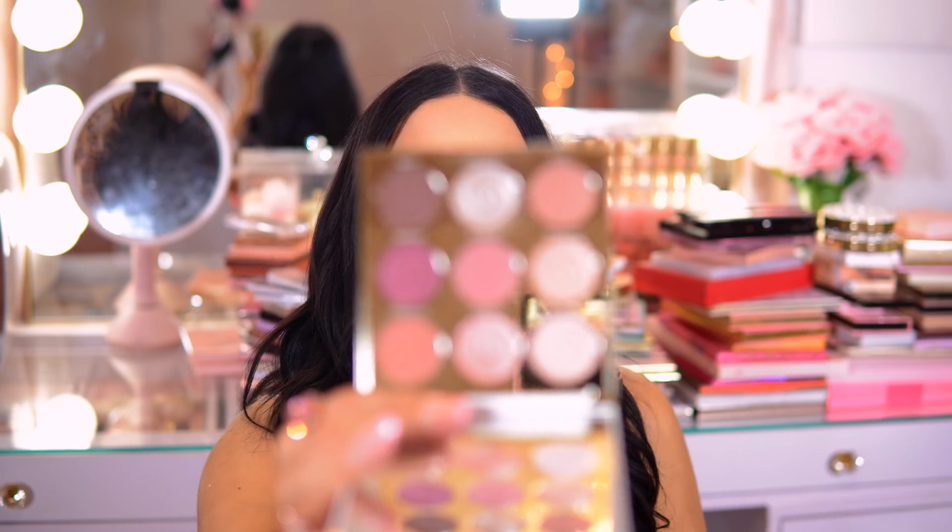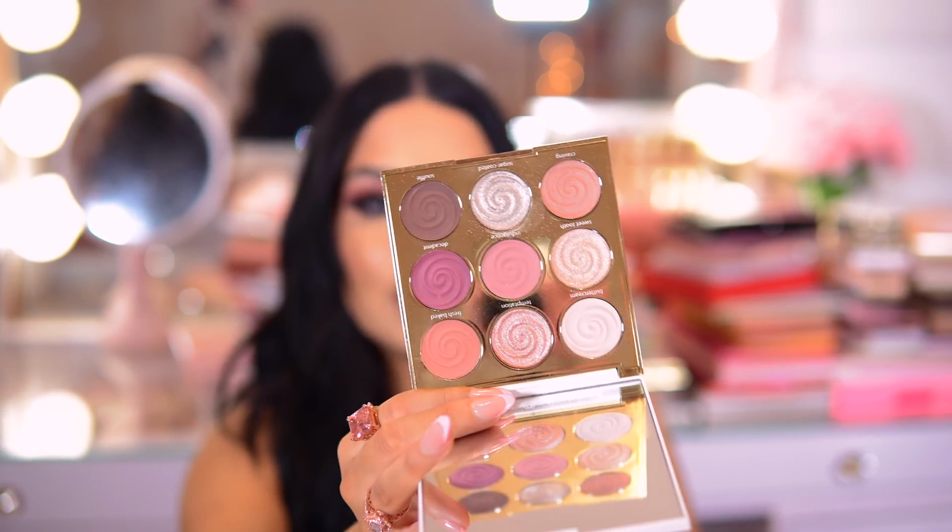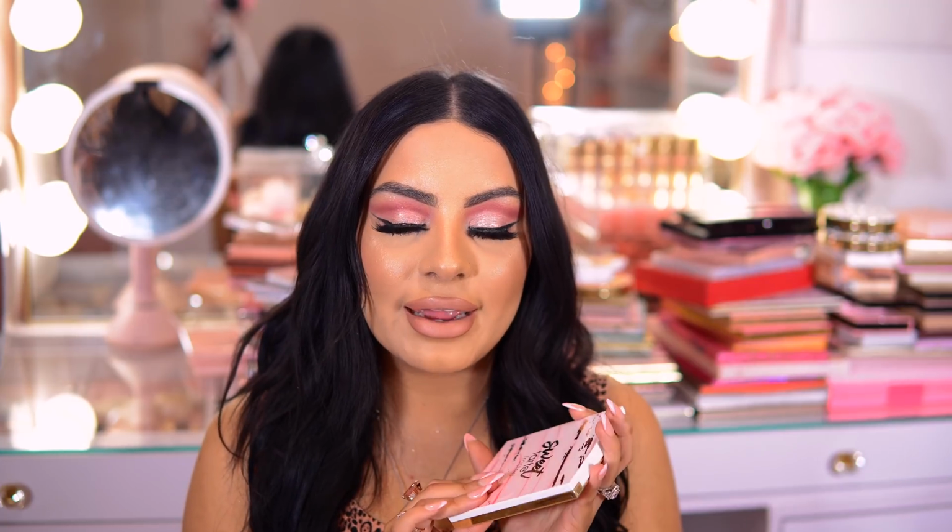We have another one that I just picked up. This is the Tarte Sweet Frosted palette. I just bought this during the Ulta sale, the 20% off, so I'm definitely keeping this. I'm not gonna lie, this did a really pretty look, but I have so many of these colors that this was so unnecessary to buy, but I did just buy it, so I want to get some use out of that.